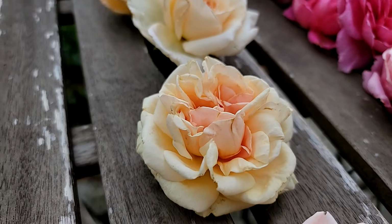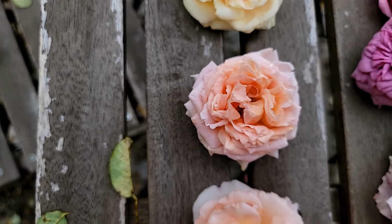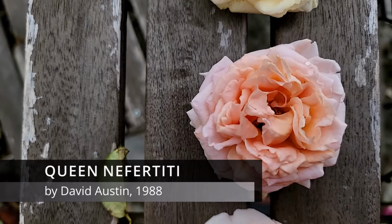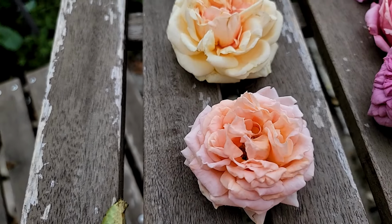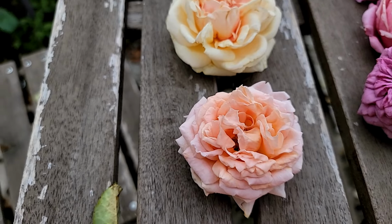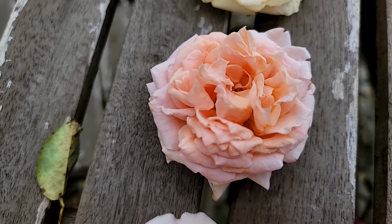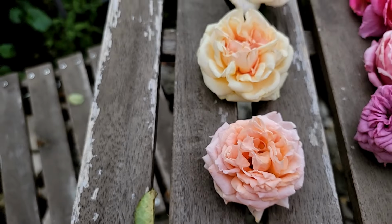And then this right here is, oh gosh, I forgot what it is. Let me think. This one here is Queen of Nefertiti from David Austin. I would say this bloom is how the summer bloom looks right now, and it was a lot more packed with petals during the spring. It's from David Austin. It's already been discontinued. It blooms quite a lot, honestly, so I kind of like that.